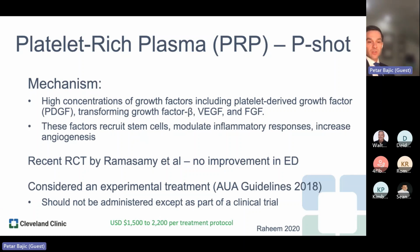So this is essentially when you take blood out of somebody, you spin it down in a centrifuge to concentrate it, and then you take part of that blood that's concentrated with all the different things that are in blood, like growth factors, etc., and inject it back into somewhere in their body. Other names for this are the P shot or the Priapus shot when it's specifically used for ED. And the thought is that this increases recruitment of stem cells, reduces inflammation, increases blood flow or blood supply to the area.